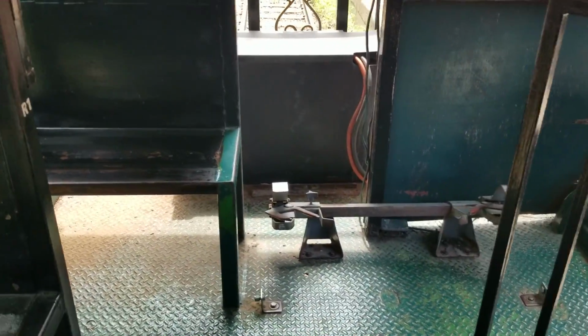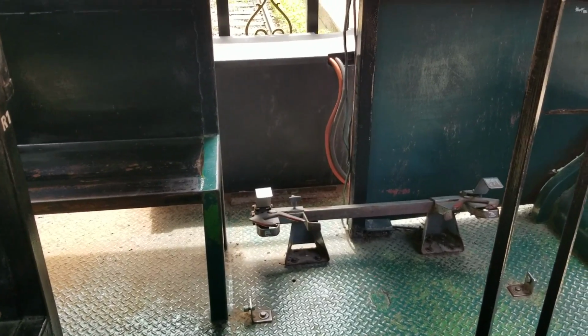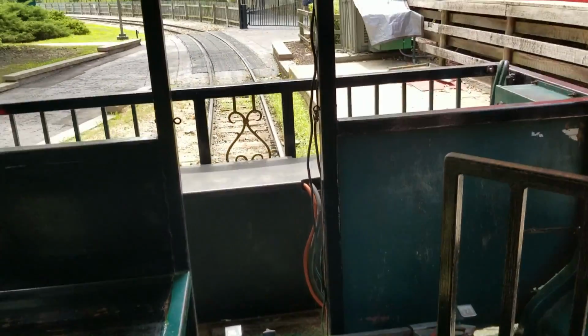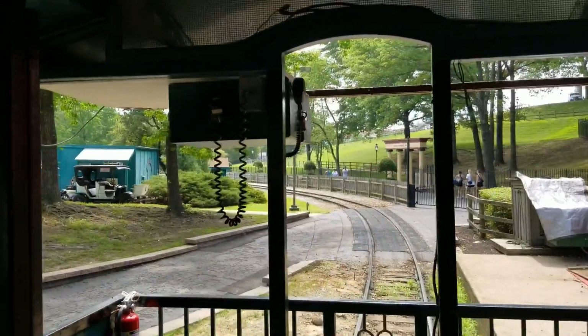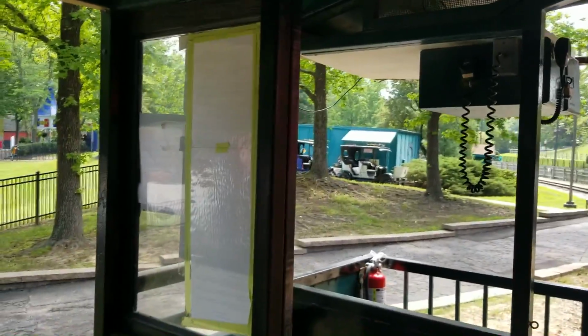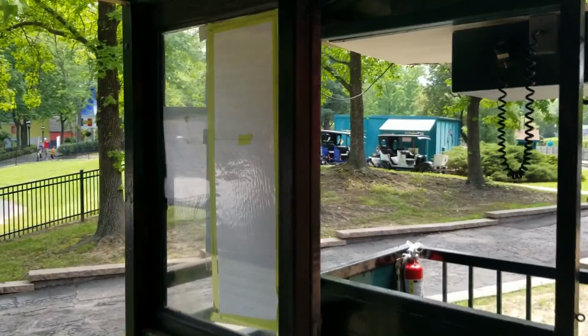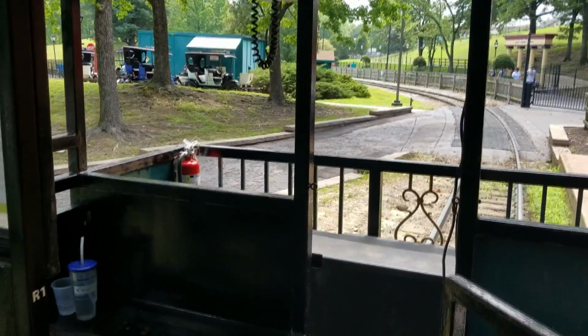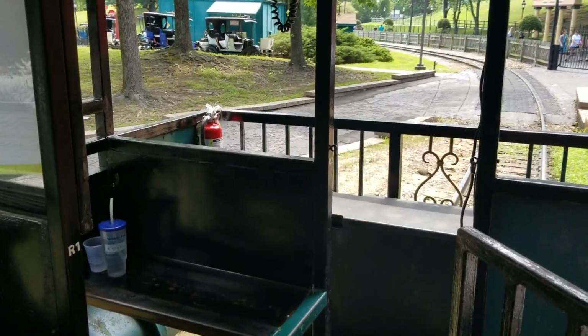That is actually their emergency brake for the conductor. I'm guessing you step on it. I'm not sure exactly how that one works. But then they've got their microphones there and their script tech to the back for all the new people to be able to use. Fire extinguisher on the back so you can kind of see some of the safety equipment that they have. And they're able to watch the whole train from back there.